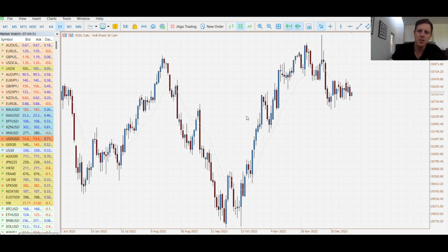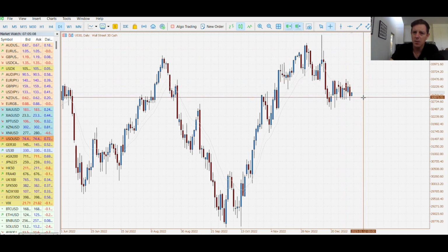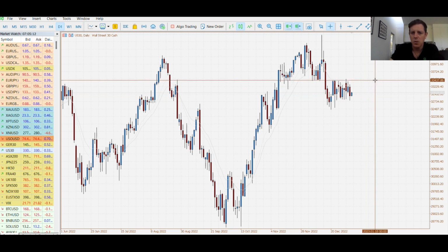Now, if we compare that to the US 30 at the moment, which is like a total polar opposite, with the US 30 really struggling to find any direction. It's been stuck in this range for several days, and that really got going on the 21st to the 12th, and it just hasn't been able to break out of that just yet. It's had a few attempts, but they've all been met with pretty solid rejection. So US 30 is another one to watch tonight.